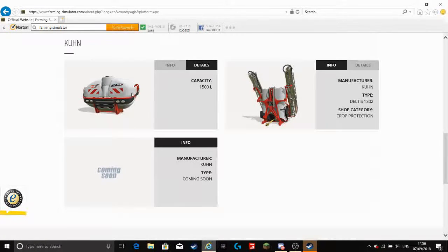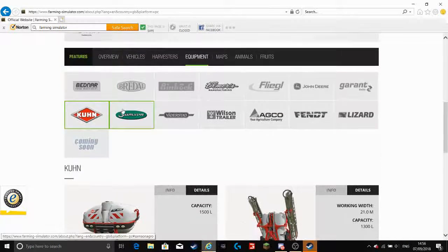Now the extension tank will only take 1500 litres, so it's not too much. Obviously if you need that little bit extra, then it's ideal. And the actual sprayer will, oh wow, okay, that'll only take 1300 litres, so this front extension is definitely worth getting. But this sprayer does have a working width of 21 meters, which is decent. It's not the biggest, but it is decent.